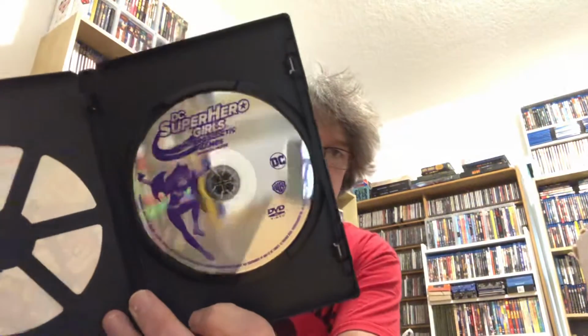Kind of the reason I'm keeping that as well for part of my collection. And again, here's a single disc of DC Superhero Girls Intergalactic Games. I found one with a slip sleeve, so keep slip sleeve. I do have the other movie. It's going to be in another video of other stuff that I found other places. So maybe these will be a little bit better quality since they're not going to be as compressed as much.